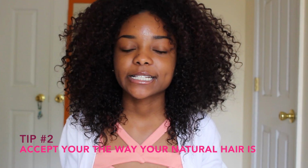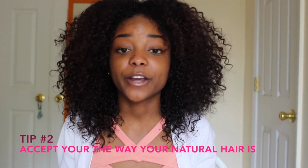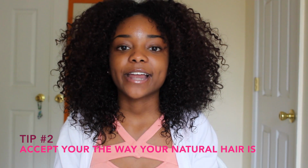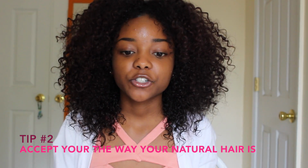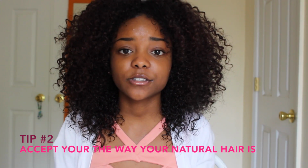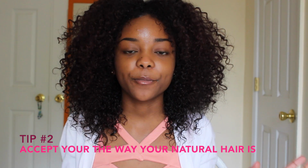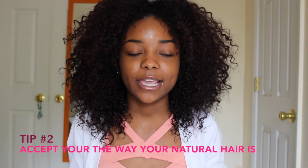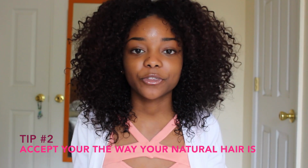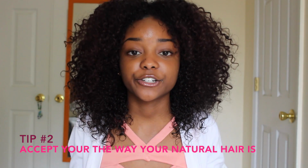Step number 2 is accepting your curly hair pattern. If you just accept your pattern, what your hair likes, then that is going to be what's going to be easier for you. You don't want to be stressing trying to make your hair type like somebody else's, because first things first, everybody has different hair. Nobody has the same exact hair type. You can't change your natural pattern. You stick with it and you learn to like it and enjoy it and love it, and I promise you that your hair journey will be fun.